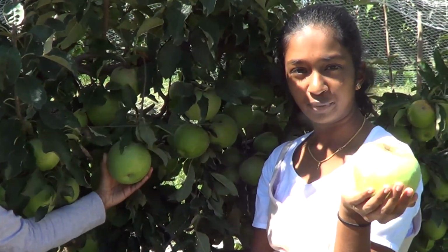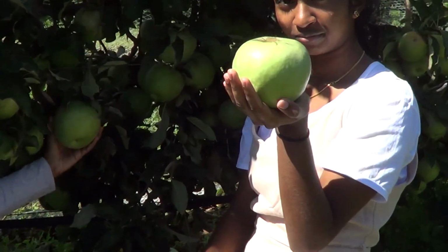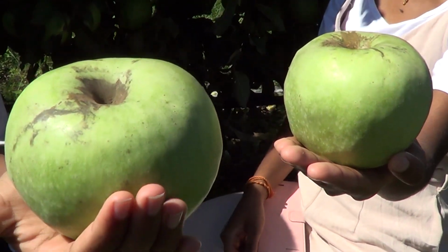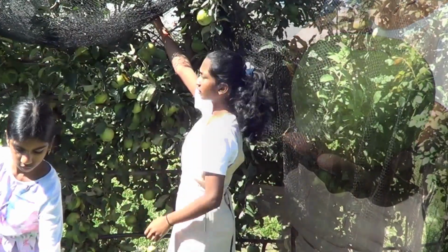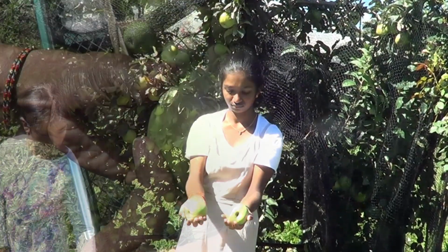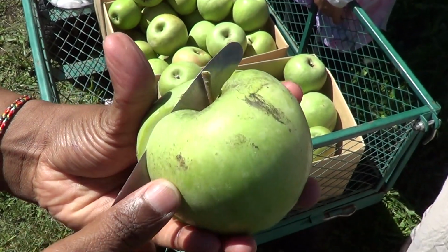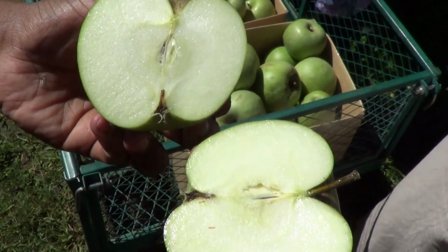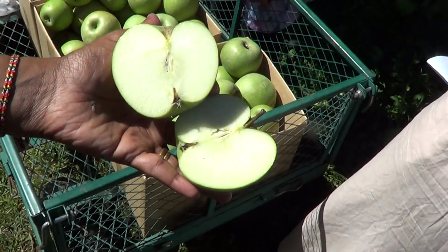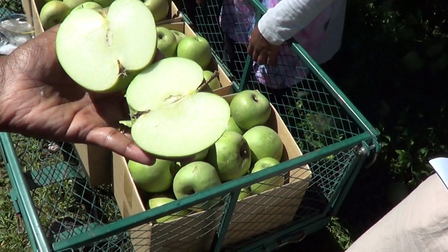Granny Smith apples can grow bigger than a palm size. I'm going to cut the apple now. As you see, the fruit is hard with light green skin and crisp, juicy flesh. The flavor is tart and acidic. However, it remains firm when baked, making it a very popular cooking apple used in pies, where it can be sweetened. The apple goes from being completely green to turning yellow when overripe.